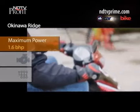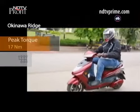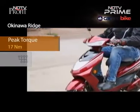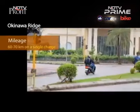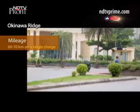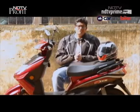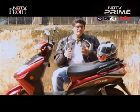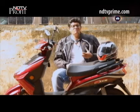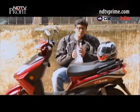The 800-watt electric motor is good for 1.6 bhp of power and 17 Nm of torque. The lightweight scooter can easily accommodate the rider and pillion, but you have to sacrifice power slightly over the additional weight. The Okinawa Ridge might be puny in dimensions, but do not attribute that to its performance. Well, the electric motor has enough torque and gives you power right from 0 RPM and goes all the way till 55 km per hour, which is the top speed.